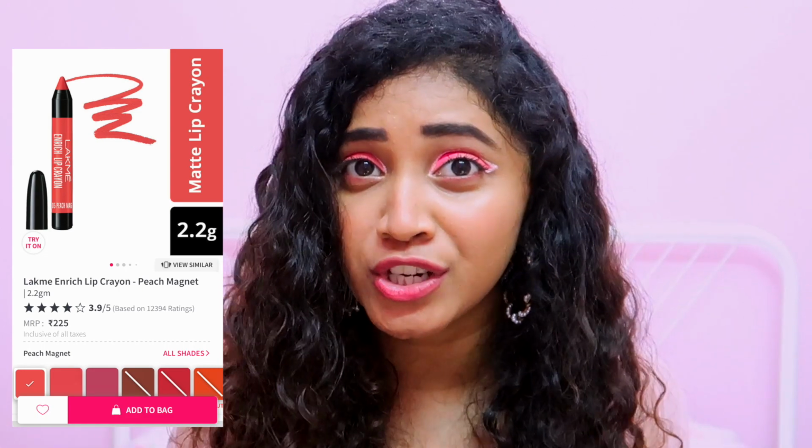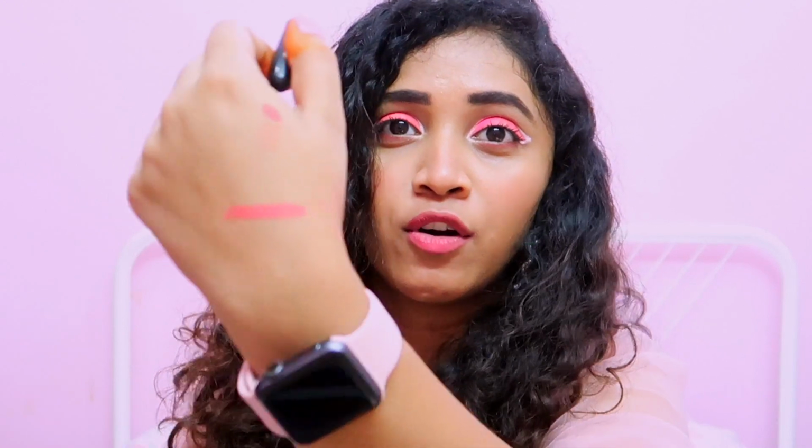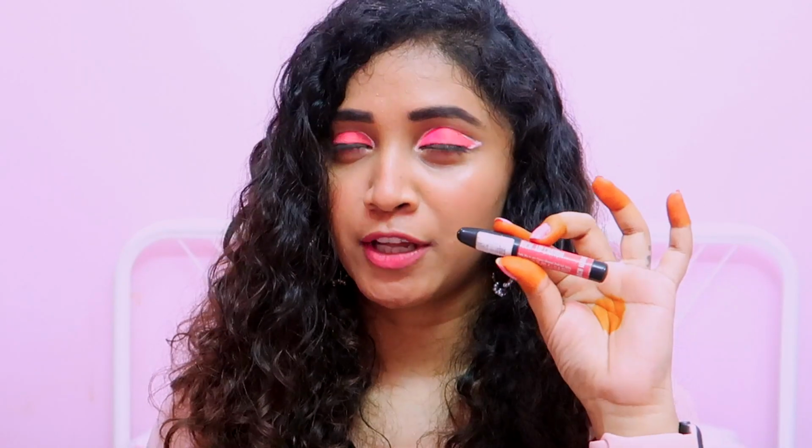The pigmentation is really good. I really like this color. It looks really, I mean, pinky and cute, and doesn't really feel like you have something on your lips. And this doesn't stay for a long time, but you can actually reapply it again and again. You know, it's such a small product. You can keep it in your bag, and this is just for 225 rupees. It's worth it, guys, worth it.